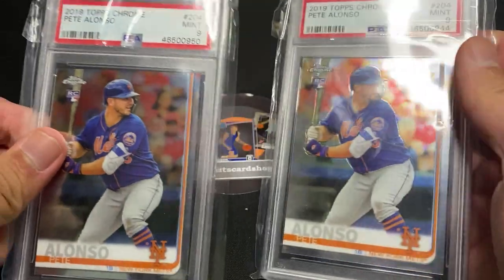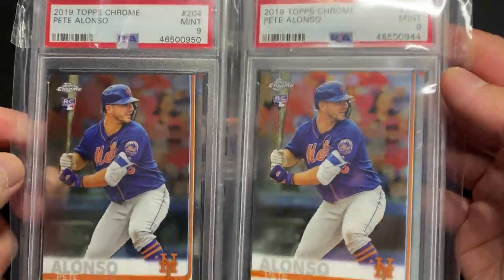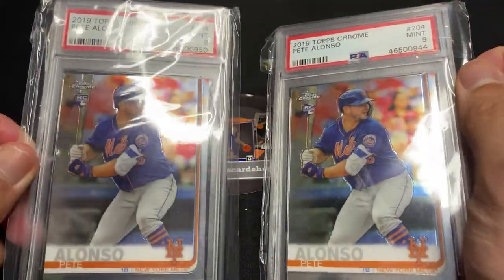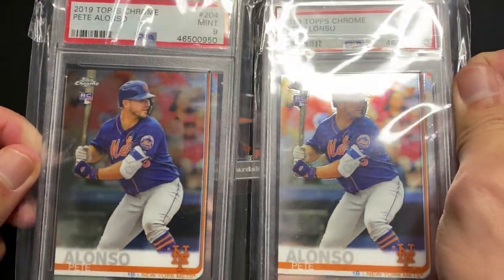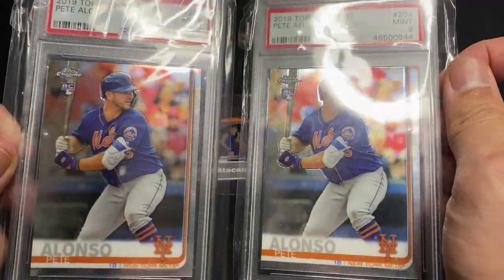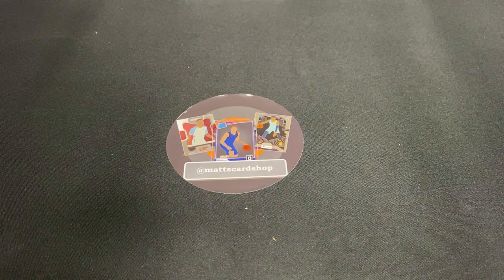All right, so I got some baseball now. These ones were $84 for the two of these. Topps Chrome, Pete Alonso, PSA 9. I don't know too much about baseball, but I did quite well last year buying some Tatis and Juan Soto and even some Shohei Ohtani, and now I'm just really rolling over the profits and buying some more baseball from some names that I have heard a bit about.